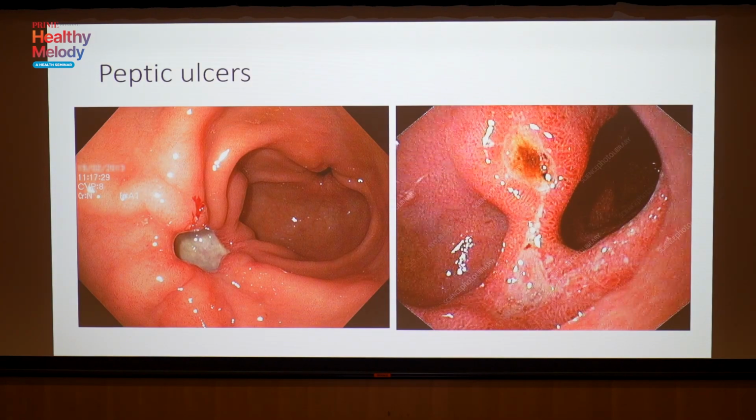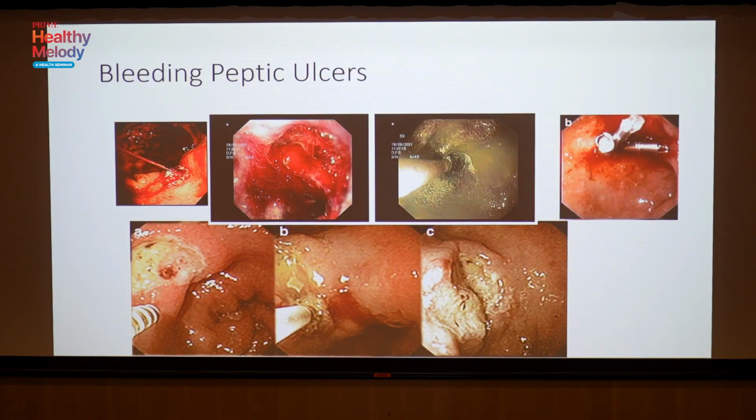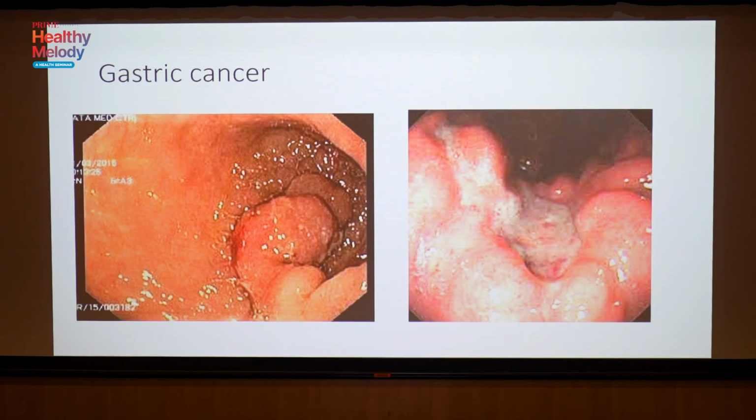Helicobacter can cause peptic ulcer. This is what ulcers look like when we do the endoscope. One of the complications of ulcers is that they can bleed. When it bleeds, we can treat them during endoscopy by various methods. We can spray certain substances to stop the bleeding. I can put clips. I can also burn it with certain equipment, and using the heat and the burning, they will stop the bleeding. These are examples of how a stomach tumor looks like. It can present as a growth. It can also present as an ulcer.